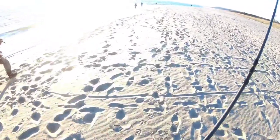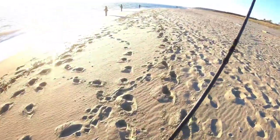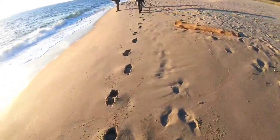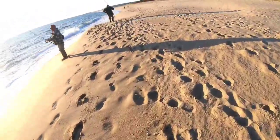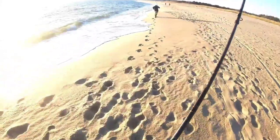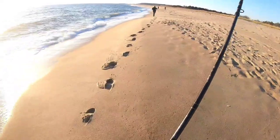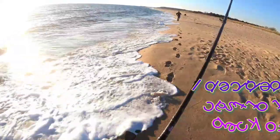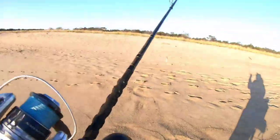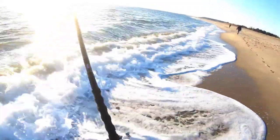Yo, it's moving. Second to last guy. Chasing the ball. Guy just landed one. Oh, I'm casting right there. Getting too old for this. Oh yeah, right in the middle of it.